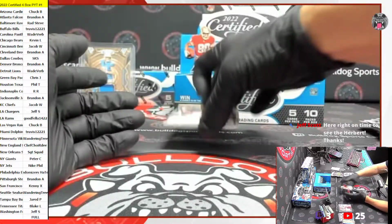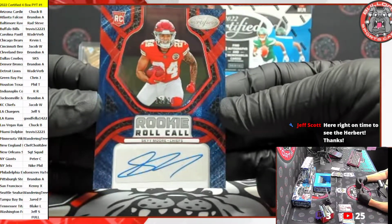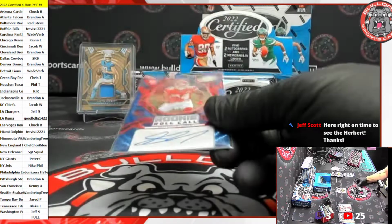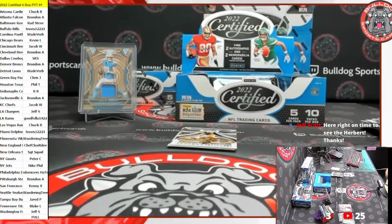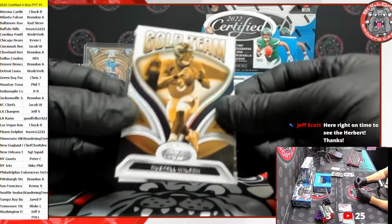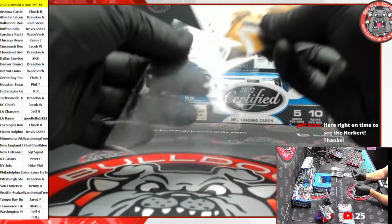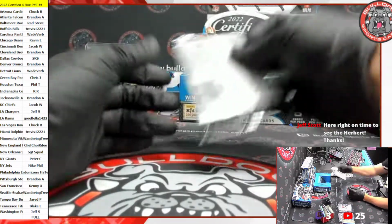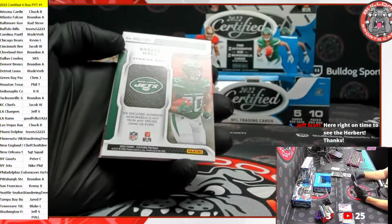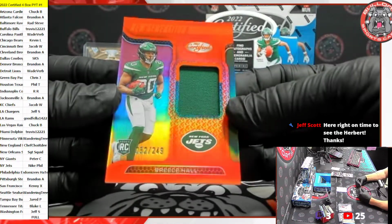Renfro and our autos for the Chiefs. A rookie roll call. That's to 20. That's a thick piece right there. That is a rookie roll call to 20 on Sky Moore. Russell Wilson, gold team. Brown in the cup. Darnell Mooney. And a Breece Hall, new generation patch to 249 for the Jets.